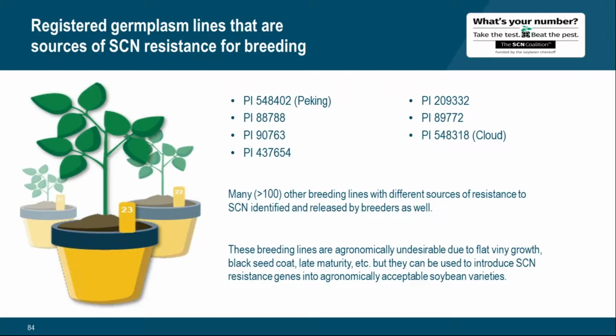Plant breeders have had probably over 100 different breeding lines with different sources of resistance to SCN identified and available to breeders. And these lines can be very effective against this nematode. Unfortunately, when it comes to agronomic desirability, they are dogs in many cases. They don't yield very much. They have flat viney growth to them. They're black seed coated. They're late maturing.